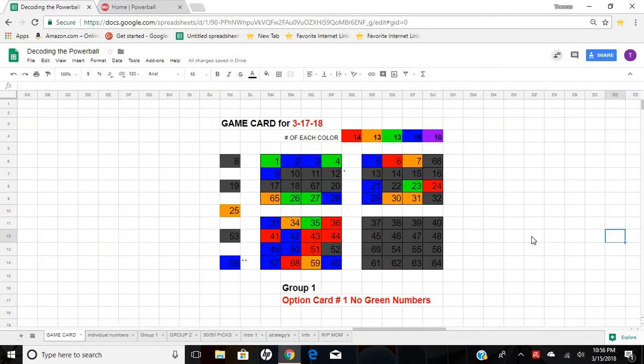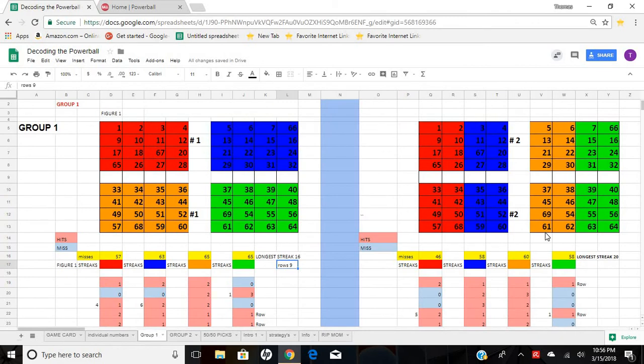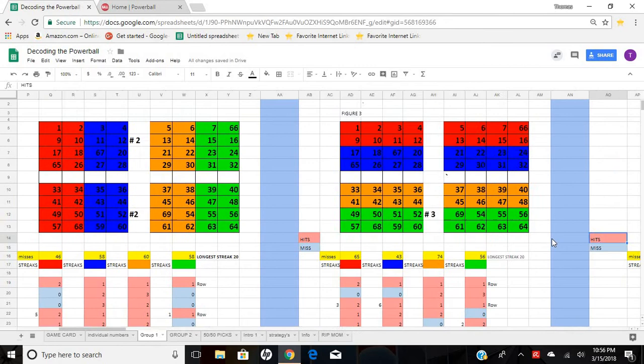Okay, which I already have here. So I'm just going to scroll to the right. And this is what the game card looks like so far. You can see that all these green numbers are gone, including the 53. My next pick out of group 1 is going to be option card number 7, no orange numbers.